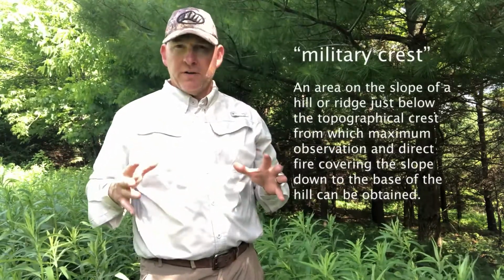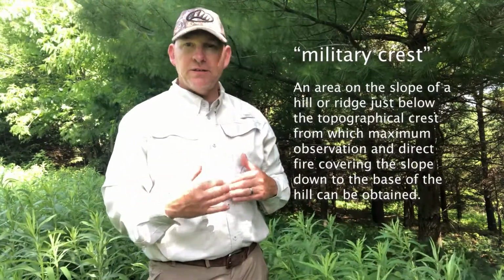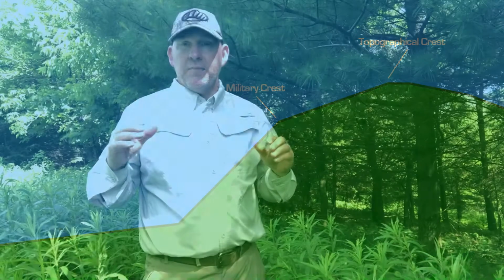So let's talk about how to identify a military crest. Well, a military crest is a term that we use commonly in the military, and it's just a great terrain feature to set up a defensive position, because not only do you have access and visibility down, but nothing can come from the top without you hearing it, or in the case of a deer, smelling you. If you look at terrain topography maps, you'll find these locations where a flat top drops quickly off, the terrain changes, and then it drops quickly into a valley. That point where the top starts to gradually and then aggressively drop off is where you will find trails. That is the military crest.